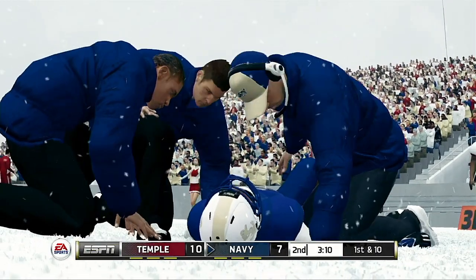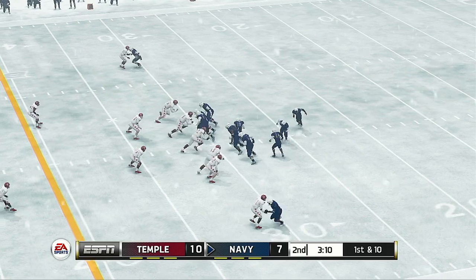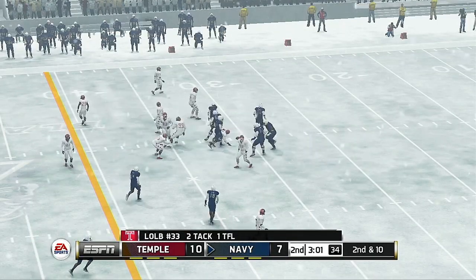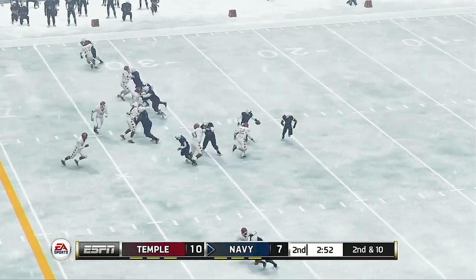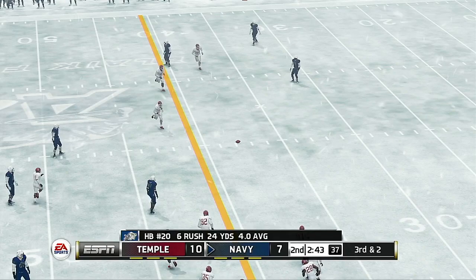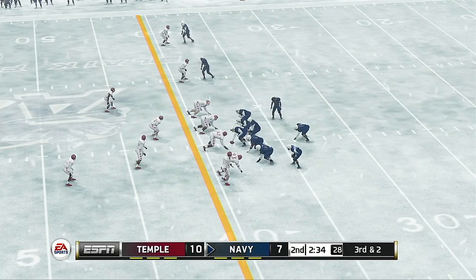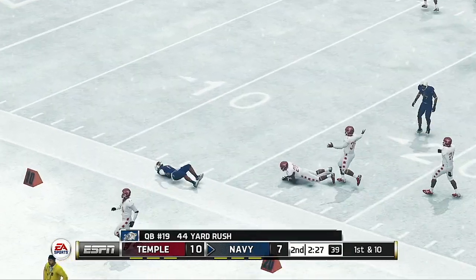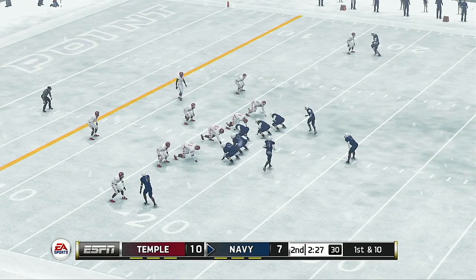There's a player down. I'm not sure what happened. In a game that's this close, you can't afford to waste possessions. Gets out to about the 31. Now he pitches it. Nice run there as they work the outside. Knocked out of bounds around the 18-yard line. If a defense isn't completely prepared for the option attack, they can give up some big plays. That third down right there is a perfect example.